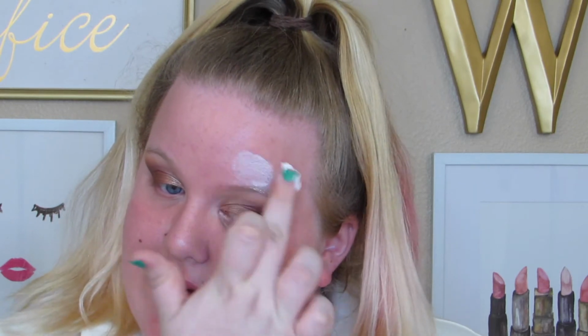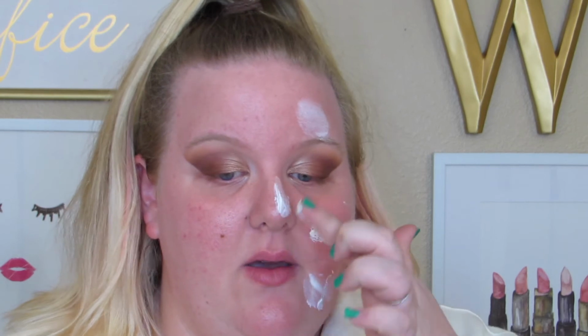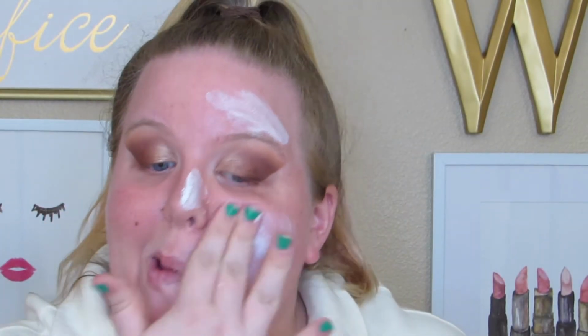So I'm just going to take my finger into here and I'm just going to dot it. I know you're supposed to apply a thin layer, but I've heard a lot of people use a lot of this. I think I'm going to put this on my nose, or maybe like half of my nose. Don't know how that's going to work, but we're going to make it work. Okay, that's way too much. Alright, we are just going to rub that into the skin.